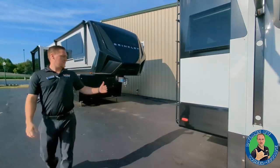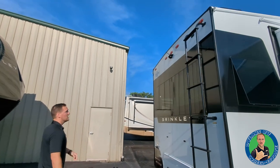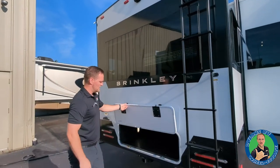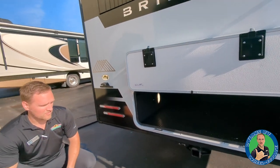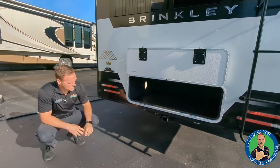On the back side here, you have your ladder that goes up to your fully walkable roof. Camera comes standard on there, so you have a backup camera. More storage up underneath here, and that is heated and cooled, so if you have something in there that you want to keep out of the elements, trust me, it's going to be protected in there.